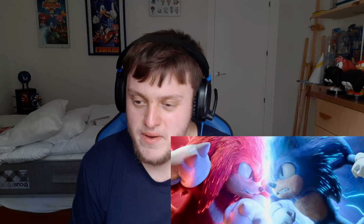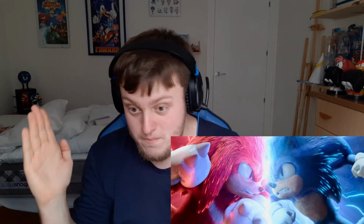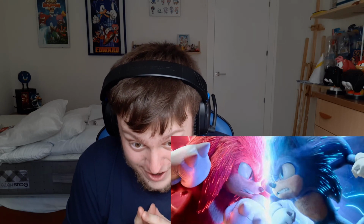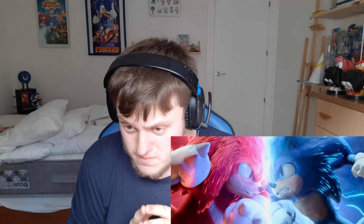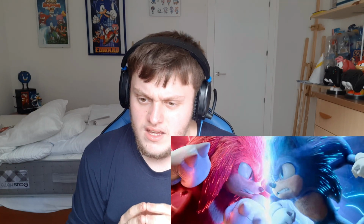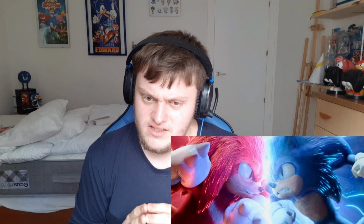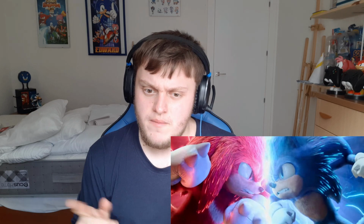Okay, now we have an epic shot here of split screen, half Sonic, half Knuckles, blue and red. I love this a lot, so much. This shot. I'm pretty sure this is supposed to be the scene where they're fighting in the garden in the rain. Yeah, I'm pretty sure it's that scene, because it's the scene that I think was advertised the most for them to fight in.